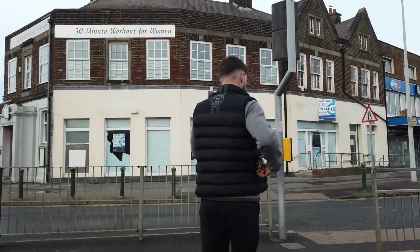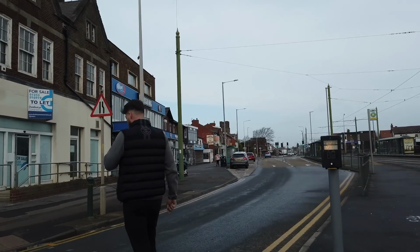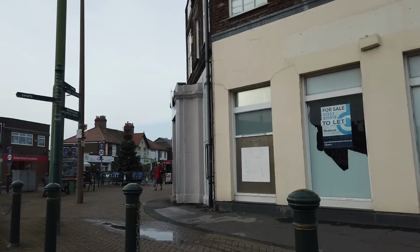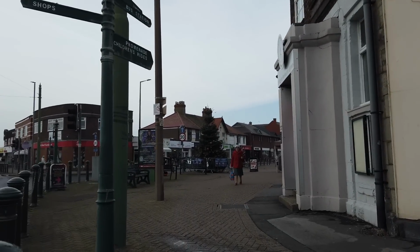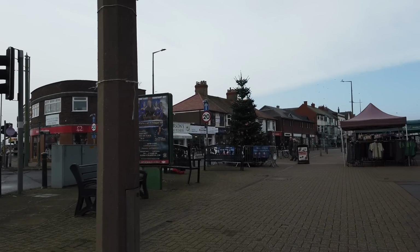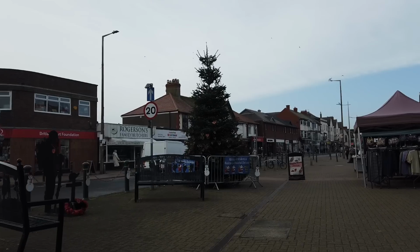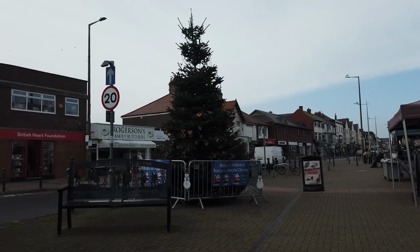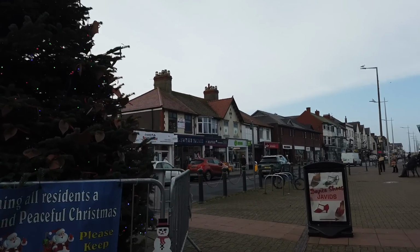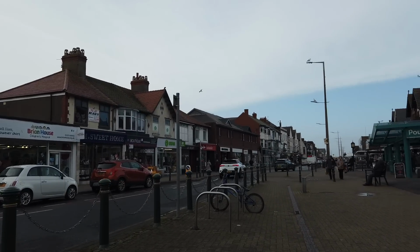And we're going to head over here. So there's a little look that way. And we're going to carry on down Victoria Road towards the promenade. We've got the Christmas tree. Check this out. Oh, they do have trees in Cleveleys. I've not even shown Blackpool's Christmas tree yet. But that was the one that blew over last year. I hope they've secured it a bit better this year.